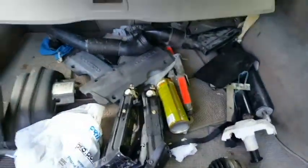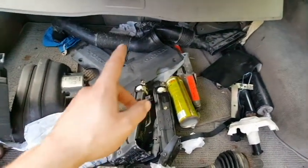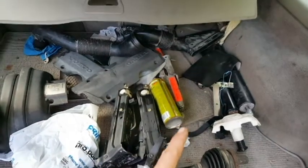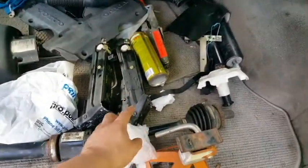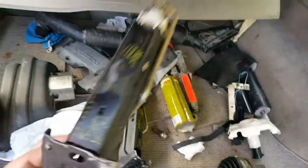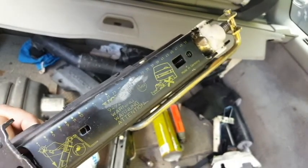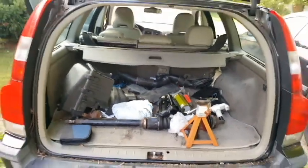There's a tarp. In the trunk here we got the engine cover, the timing belt cover, the air breather tubes, a couple shocks it looks like, a couple jacks. These are the jacks that came with the car. I don't know why there's 2. There's a real factory Volvo jack. Just a mess. This car is a complete mess.